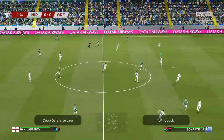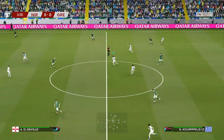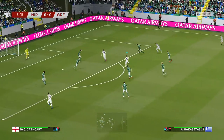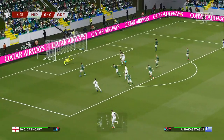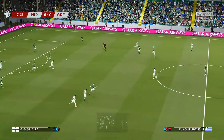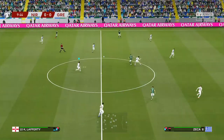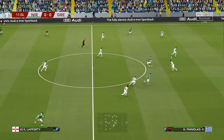I haven't seen this matchup. I have been to Belfast, but in Dublin I saw Greece play Ireland, not Northern Ireland, of course, back in 2012. A friendly in preparation for something. Oh, wow! Bakasetas. I guess at that point, it would have been World Cup qualifiers. Northern Ireland, Belfast. Beautiful city. Spent a day there. It was lovely.